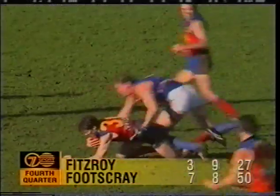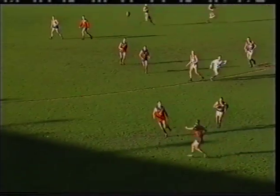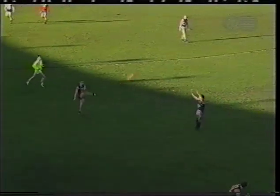Footscray straight into attack. And there's a good mark in defence taken by Matthew Dent for the Lions. That centre half back moves the ball quickly and finds Freddie Chandler, who's always a terrific goal for the Lions. Probably lacks a little bit of class with his disposals, but you always get 100% out of Freddie Chandler.